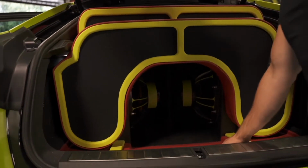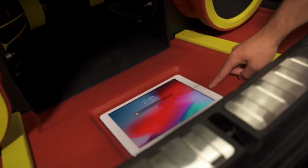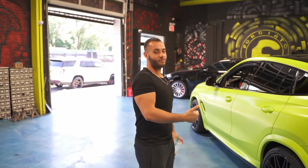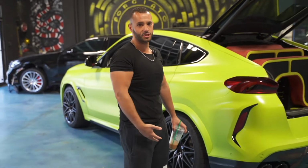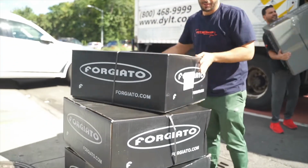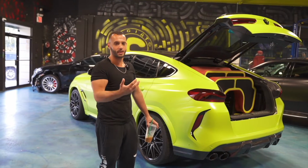iPad, this actually still has to get wrapped, but you get it. So you guys checked out the wrap, you guys seen the stars, and you guys finally seen the completion of the sound system. Only thing left is the custom Forgiato wheels that have been shipped out last week. So we should be receiving them any day now. We're gonna throw those bad boys on. We're gonna detail the car and we're gonna give it in this week.